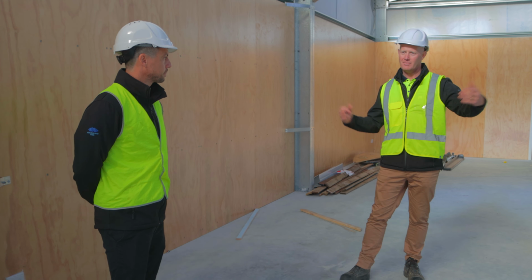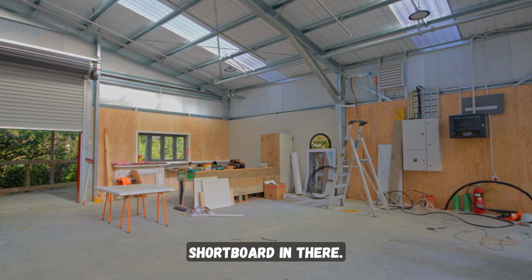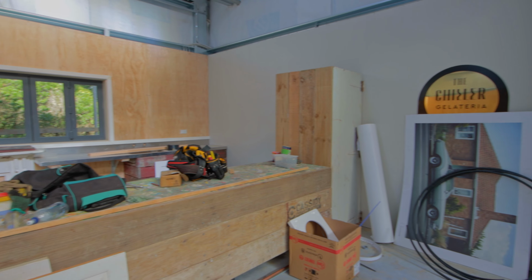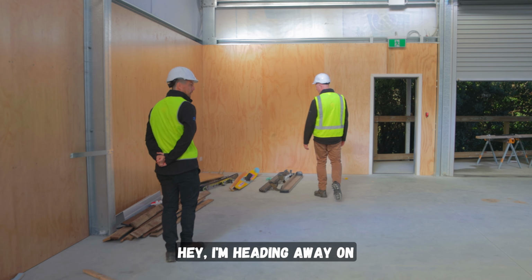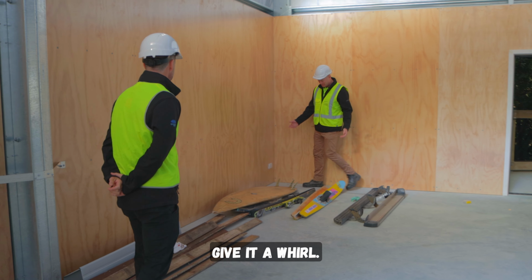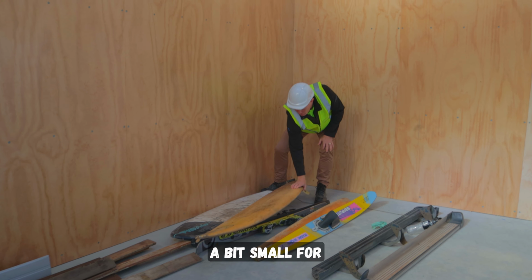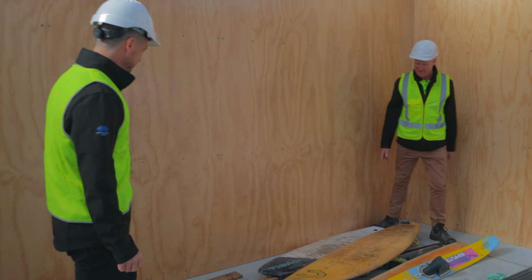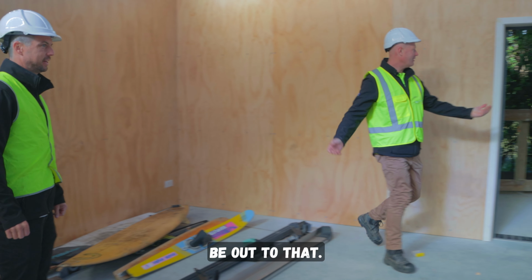So there's going to be the cafeteria here, a little bit of Shane G in the corner, a little bit of a shortboard in there. Yeah. That's it. Get out to Piha, maybe, you know. Hey, I'm heading away on an annual surf trip this weekend, so I could chuck that on the roof and give it a whirl. Little classic, little thruster there. Bit small for me, but you know. Terminology. You know, there we go. Yeah. Some little grom will be onto that.